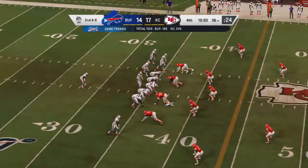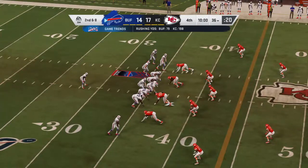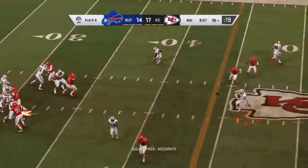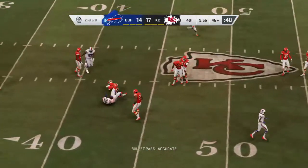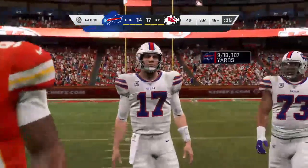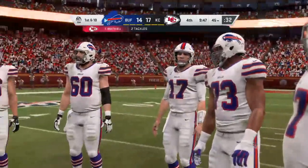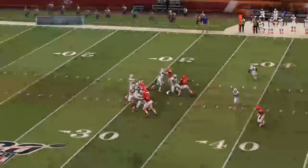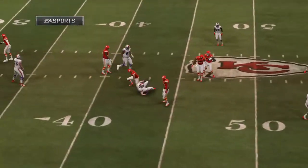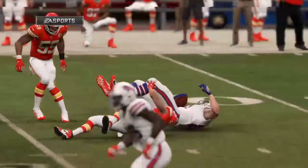The last run good for 2. Here's 2nd and 8. Check, check, check, check. Here's Allen. And he finds Tyler Kroft. And brought down, but not before reaching the 45-yard line. 10 yards, good enough for a Buffalo first down. That was a route run not just with dexterity, but with intelligence. Found the hole in the zone, made sure the quarterback saw him, and was able to make the sure catch and flip the down marker back to 1.